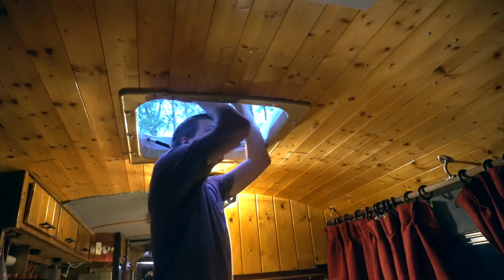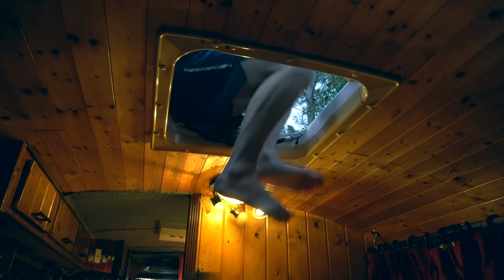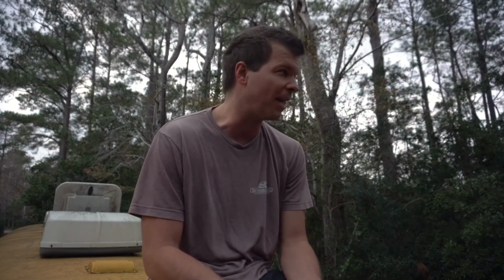Just realized the lighting in here is kind of weird. Let's go up top. Now that I'm out here, I realize we should have stayed inside. There's a busy road right here, so you'll hear cars in the background, so pardon that.